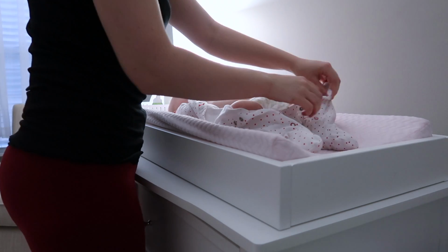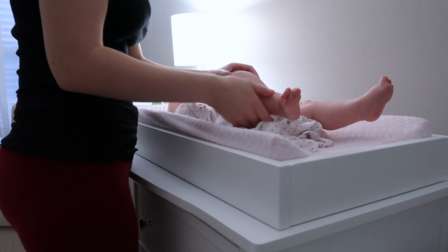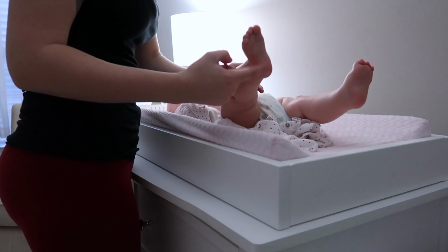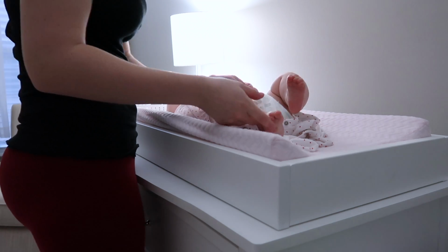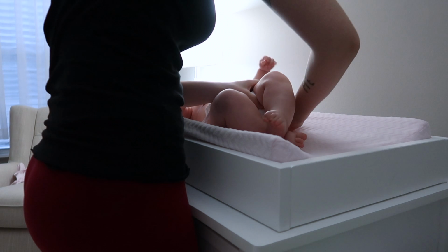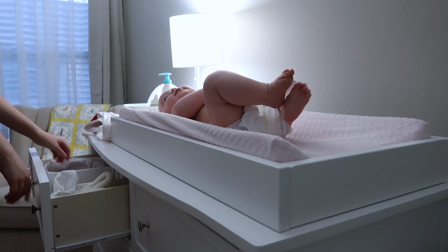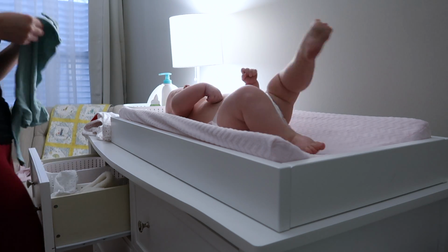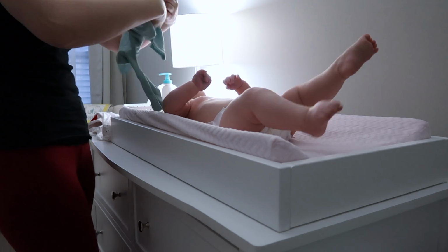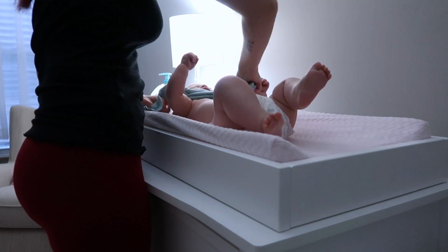So I'm just gonna get her changed out of her pajamas, change her nappy, and get her dressed for the day. And look at the little baby feet. I mean, I just can't get enough of the tiny little toes. I do think it's really important to stick to a kind of morning routine and bedtime routine with a baby so they know when it's time to get up for the day and when it's time to go to bed.